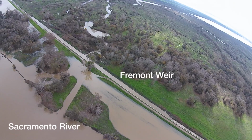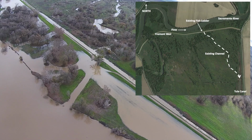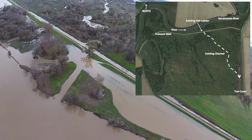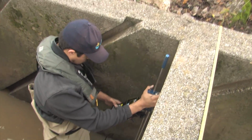It's not high enough to come over the Weir, but we are running probably 35 to 45,000 CFS, so it's stable here. And at this level, water is actually filling the fish ladder. It's running at about 2 to 3 feet. Chris Campbell and Raphael are over there trying to get the actual flow.